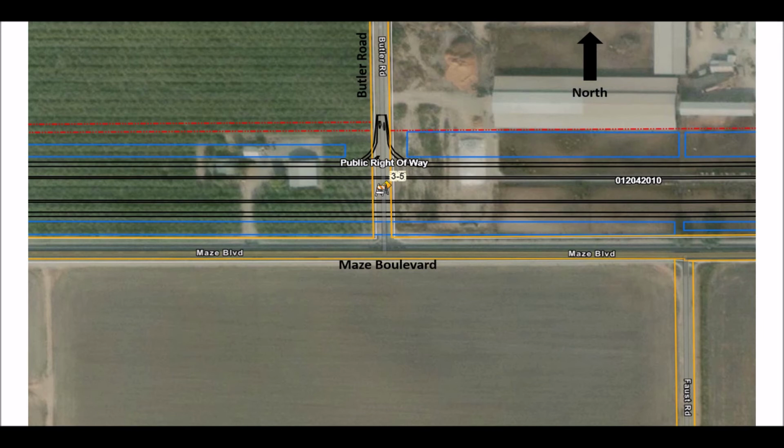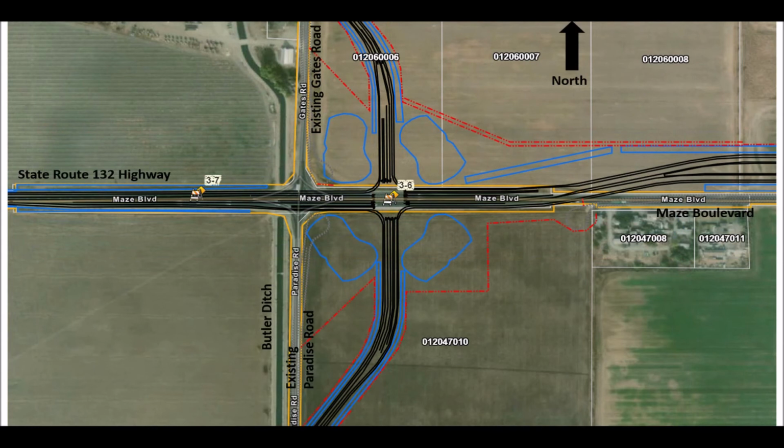Butler Road on the north side of the State Route 132 Expressway would have access to westbound State Route 132 Expressway via a proposed modified right-in, right-out stop-controlled intersection. No direct access or median crossover is provided to eastbound State Route 132 Expressway from Butler Road. Proposed preliminary right-of-way is identified through this section of improvements for the State Route 132 Expressway and access modification at Butler Road. Proposed roadway improvements would continue westerly towards Gates Road and Paradise Road, about 1 mile to the west of Butler Road and 2 miles to the west of Hart Road.